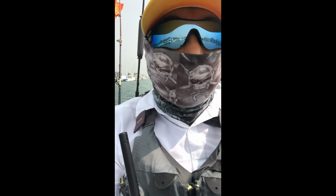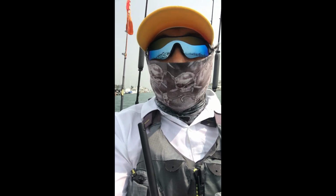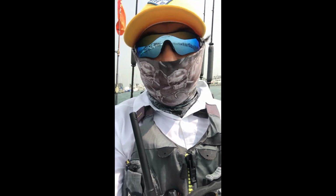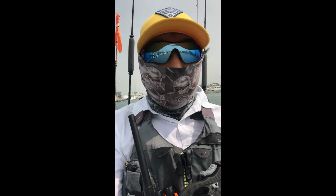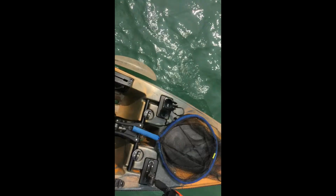Oh, stability. Okay, it's 36 inches wide. Very stable. I could stand up on this thing and cast. And the cool thing is, because the seat is so high up, I can stand up. Actually, look at this. I'm just going to stand up now without having to grab onto anything.